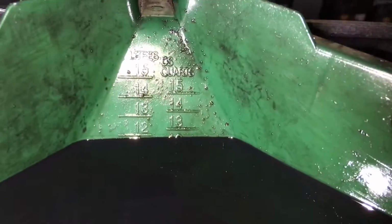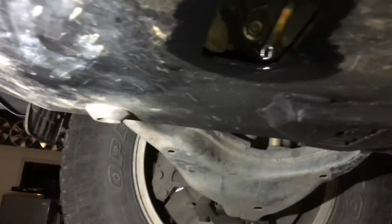It's nearly overflowing. How the hell does that happen? That's a 16-litre drain tray. Unless there was oil already in there, I don't know about that. Right, look at that. You can have a look for yourself. 12 litres, what? And that's pretty level. So we've either got a problem with an internal fuel leak, or there's something I don't know about this drain tray and it had a bit of oil in it to start off with.